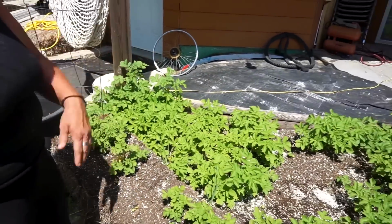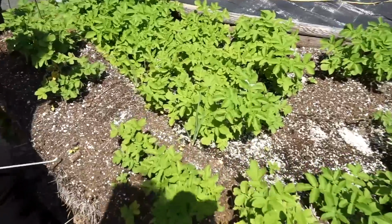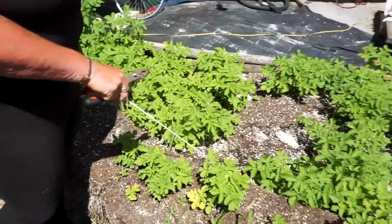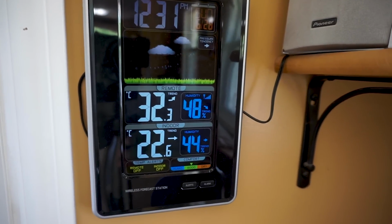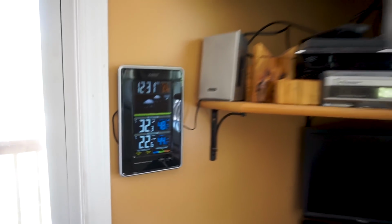So I'll add more soil to the top of this after I pull my wild hollyhocks that just decided, we found out what they are. They're hollyhocks. And onions. So there's the temperature, 32.3 degrees Celsius, 48% humidity.